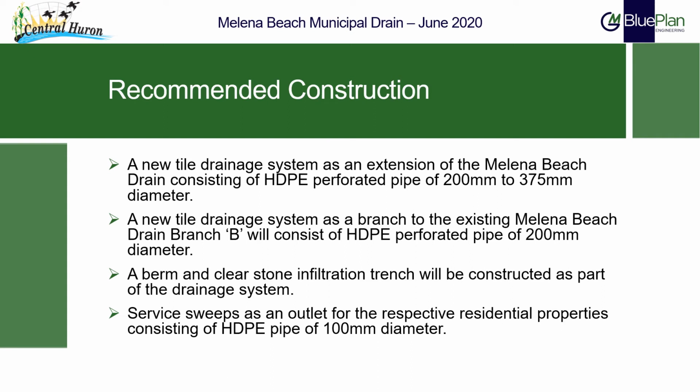Based on the information gathered and design work completed, this slide summarizes GM Blue Plan's recommended work for the Melena Beach Municipal Drain. 200 mm to 375 mm diameter high-density polyethylene be installed as an extension to the existing Melena Beach drain. This portion would be a length of 163 meters extending to the south. 200 mm diameter high-density polyethylene be installed as a new branch B. This portion would be 47 meters in length and extending to the north.